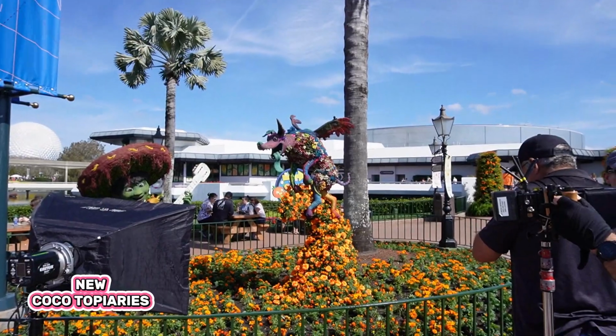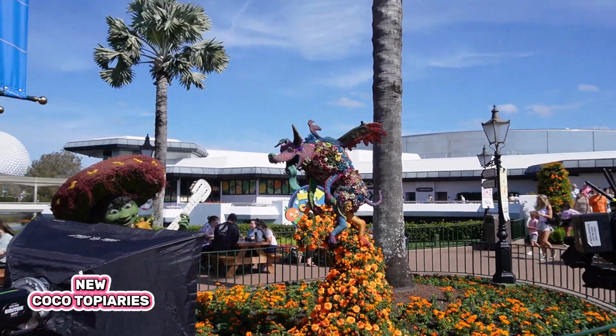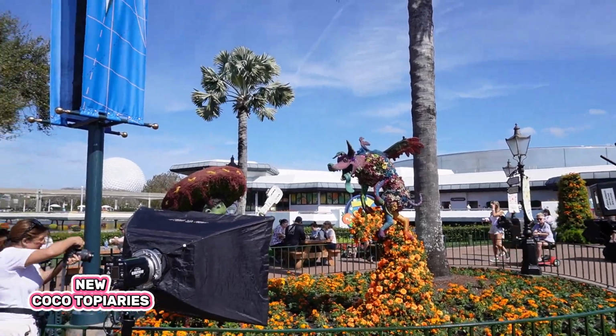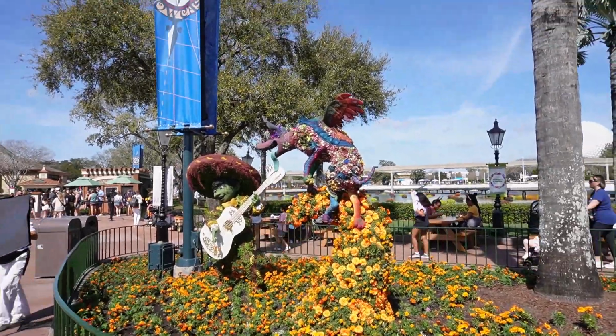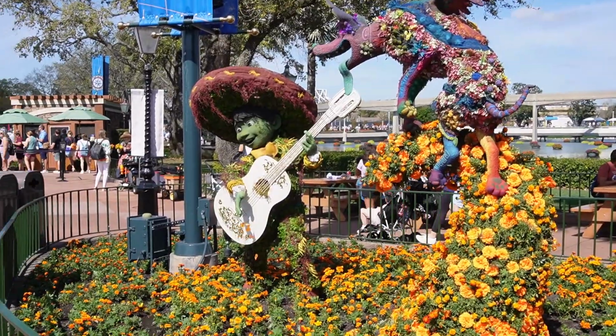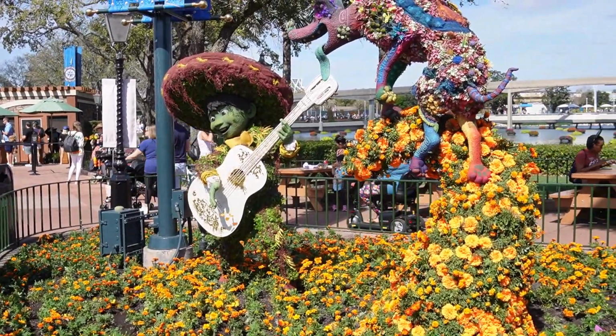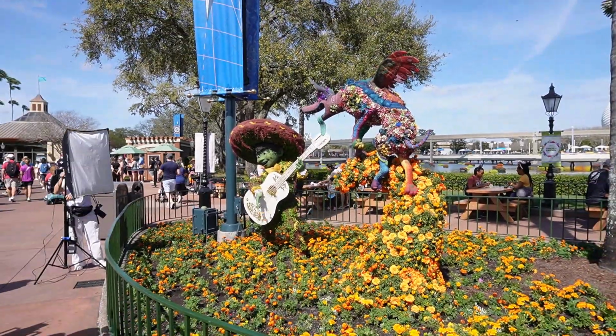They also have a new Coco themed topiary, which I completely forgot about. Look at little Dante. And then over here we have Miguel. Here are the two topiaries. I think Dante looks beautiful. Look at the different flowers and the colors he has. And then Miguel, as he's strumming the guitar, you can see the little petals that are coming off of his hands. That's a fun detail. I think they did a good job on these ones.